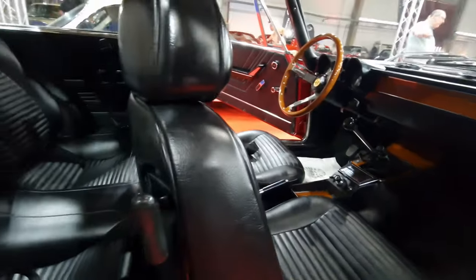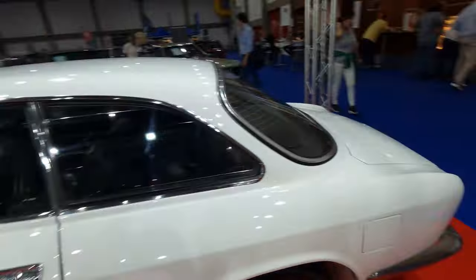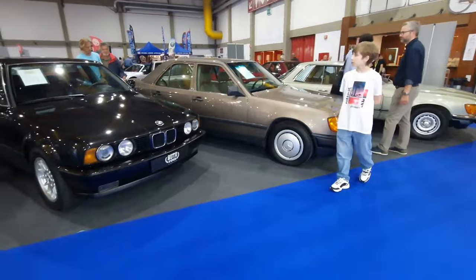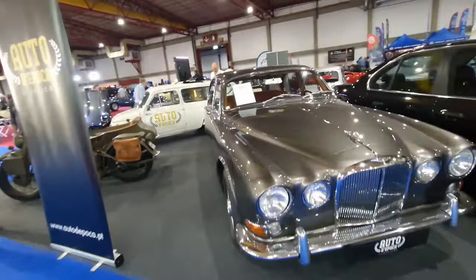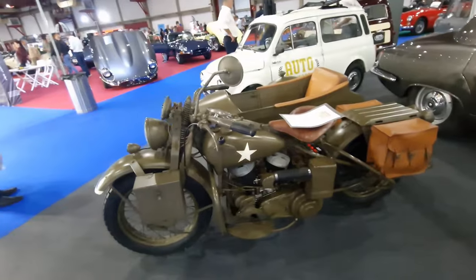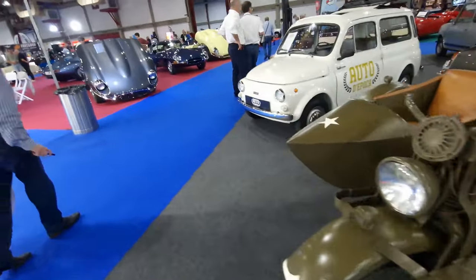These things used to go a lot. They were quite fast for the time. And the ones you saw in front already, all refurbished. Here we got more cars, all for sale. All this is for sale, and you will not get good deals in this expo. That's all overrated prices.